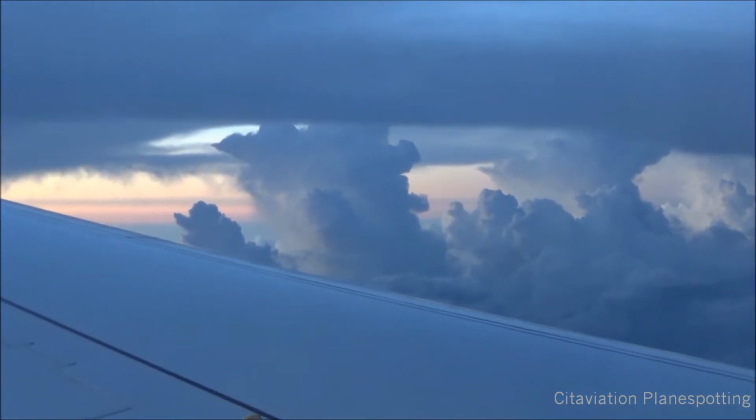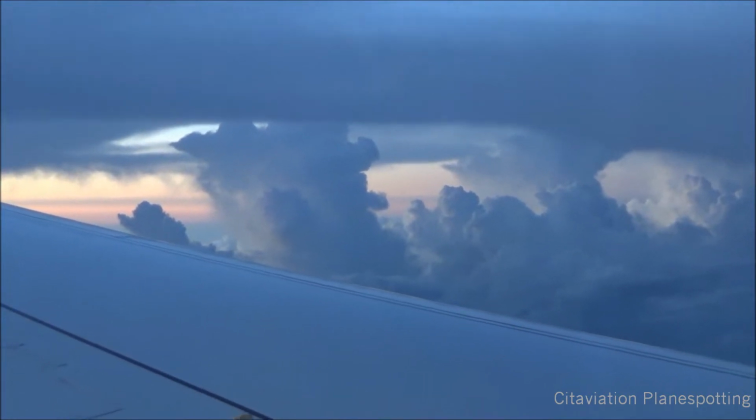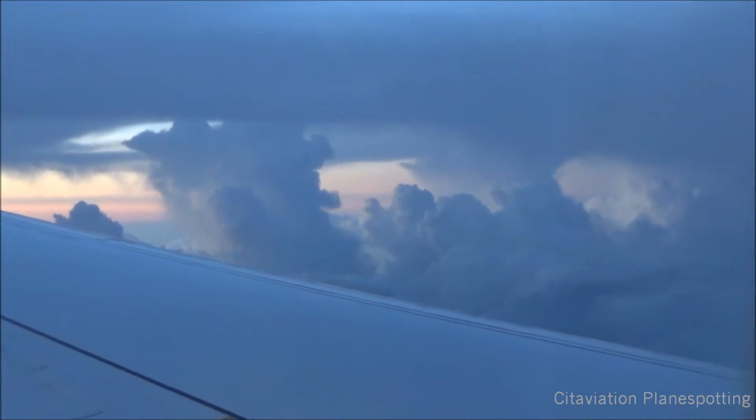As we approach Geneva, you can see the storms building. In fact, we were the last flight to land that night due to the severity of the storms. All other flights were diverted to either Lyon or Zurich.